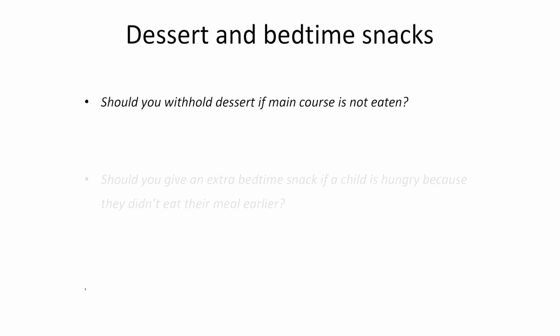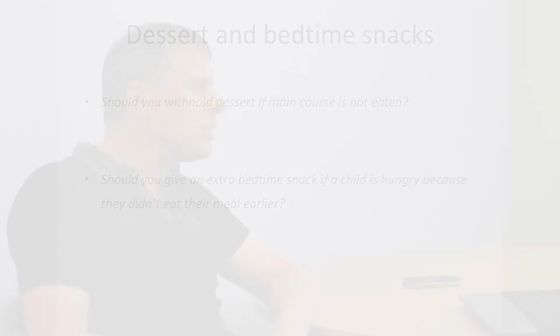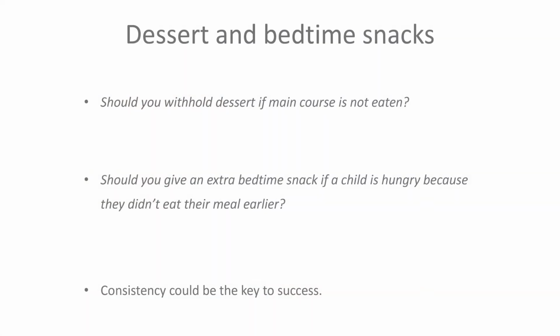Two of the questions I often get asked are, should you withhold dessert if the main course hasn't been eaten? And should you give an extra bedtime snack if a child is hungry because they didn't eat their meal earlier? It's hard to answer these questions in a sort of black and white way, but I would say consistency would be the key to success.